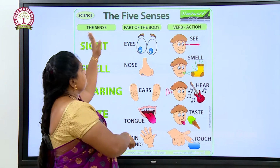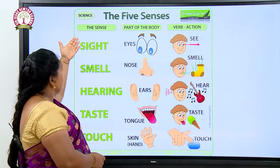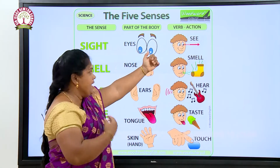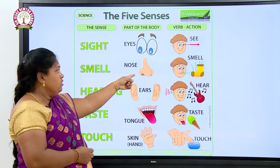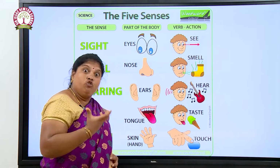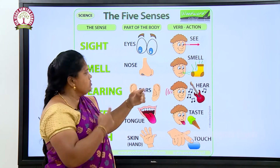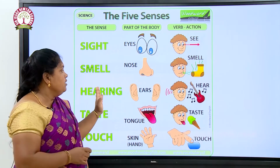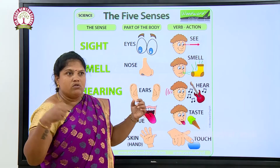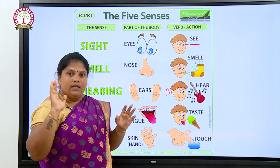So the 5 senses. See children, this is the 5 senses. Sight for the eyes. See, we can see with the eyes. Smell is nose. We can smell, bad smell also, good smell also. Okay. So everything we can smell with the nose. Then hearing, we can hear with 2 ears. Music also, sounds also, bus sounds, horn sounds, everything. But we can hear it with our ears only.